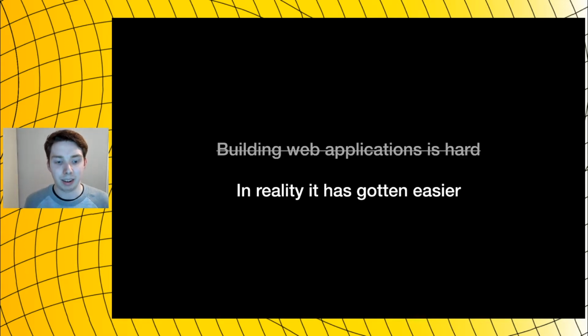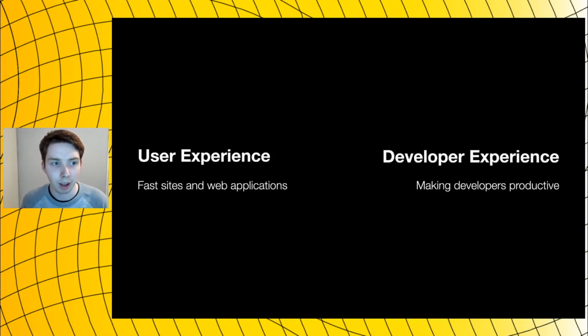In reality, this has gotten easier. A new type of tooling has risen to popularity in the past 3 years or so: frameworks that are built on top of UI libraries like React. The main goal of this class of framework is finding the sweet spot of providing the best user experience to end users, but also making your team more productive in creating features and deploying them to production. Combining great UX with amazing DX.